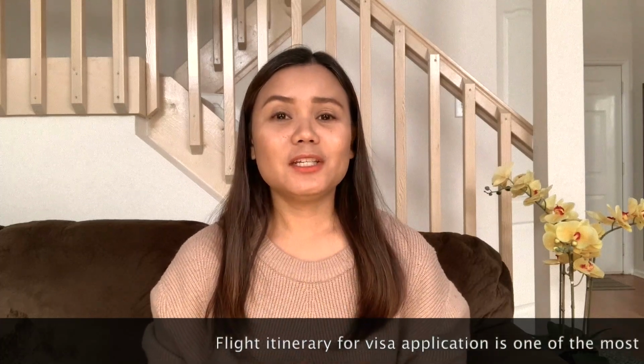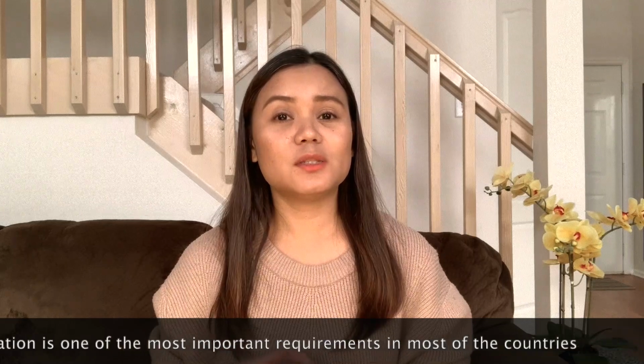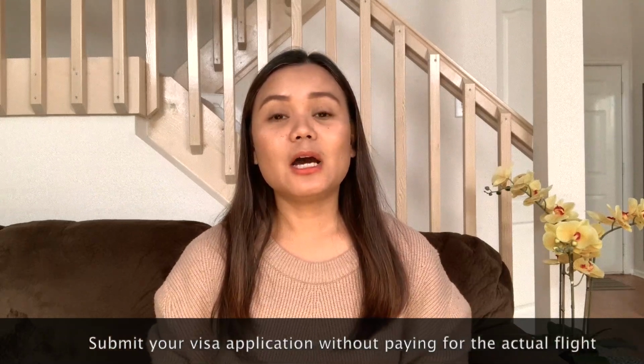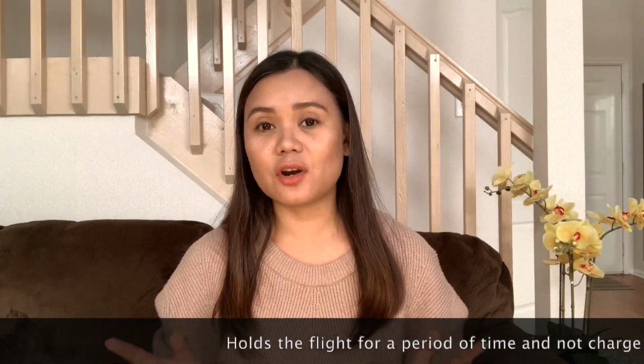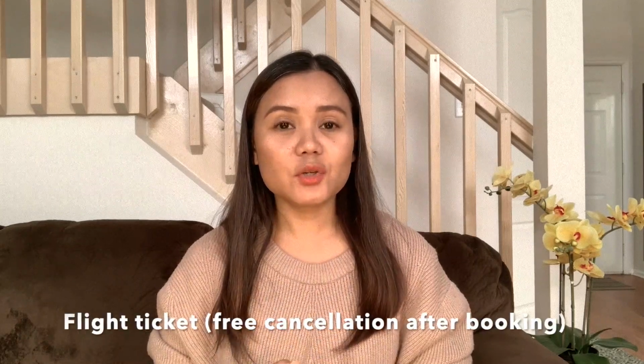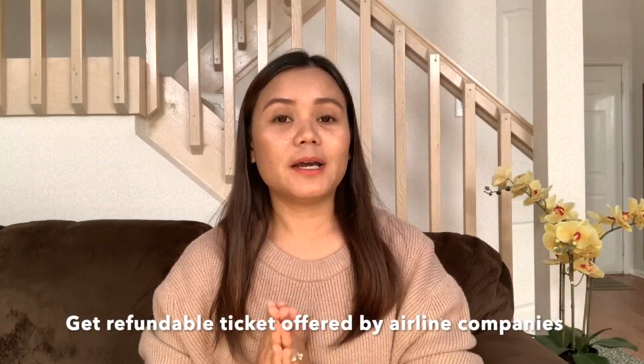So honestly, we didn't know that this flight itinerary for visa application is one of the most important requirements in most of the countries. So the safest way and risk-free method is submitting your visa application without paying for the actual ticket. A flight itinerary in most cases holds the flight for you for a short period of time and is not charged, only for the flight itinerary and not for the price of the actual ticket. So you can actually get a flight itinerary at any travel agent or online visa agencies. And another option, you can get an actual ticket, but make sure that it is free of cancellation after booking, or you can get a refundable ticket offered by airline companies.